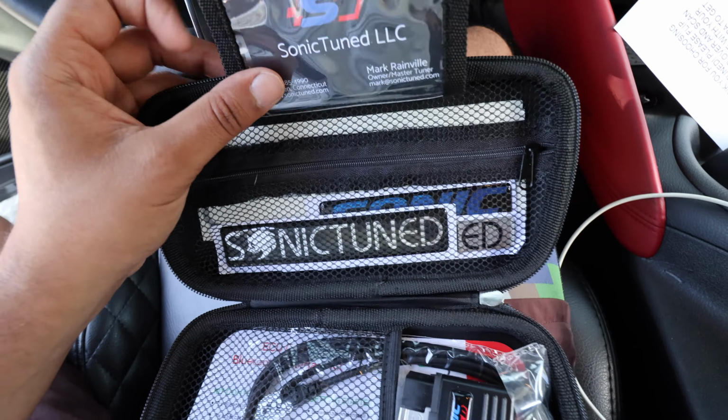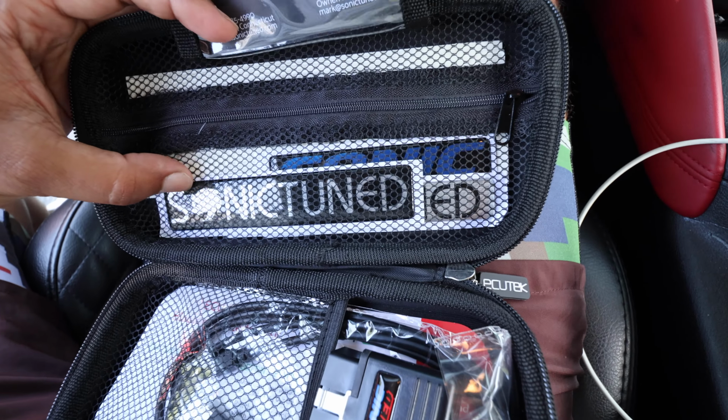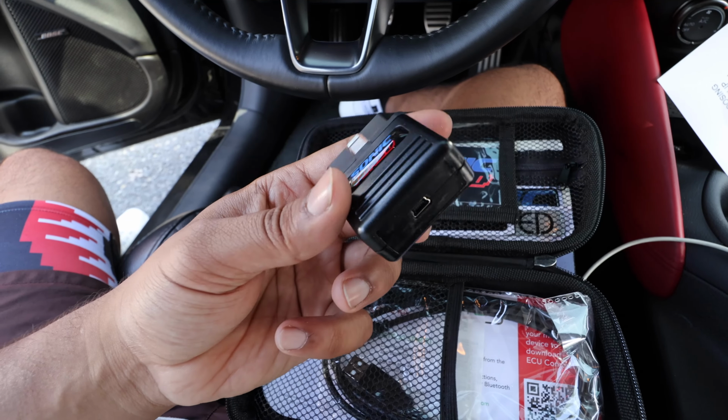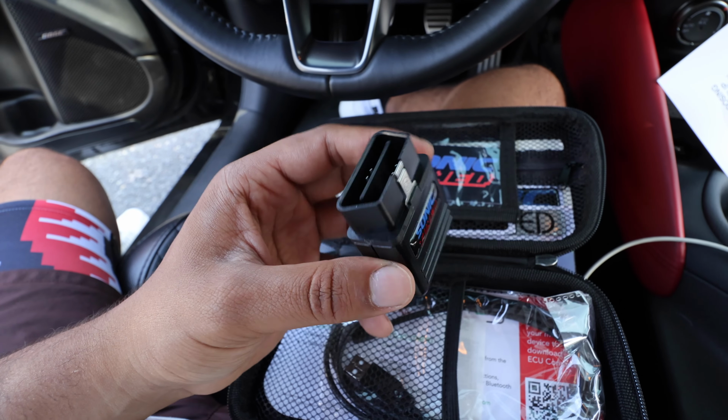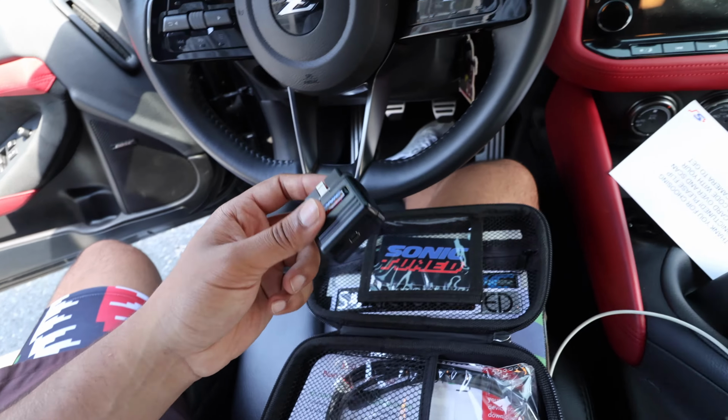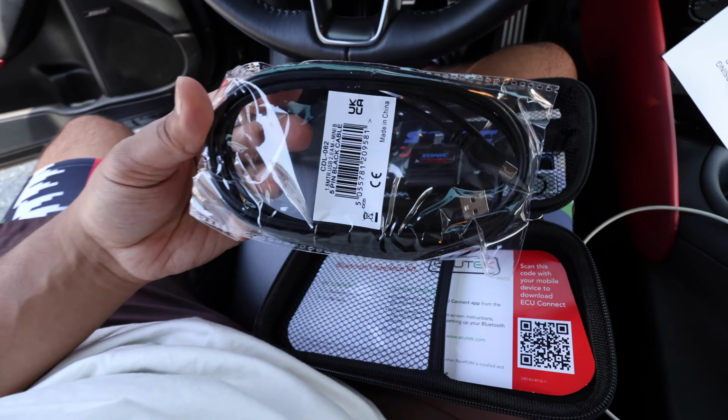We got a little Sonic Tuned card. We got some Sonic Tuned stickers. Oh, these are like the decals that go on the back of your car. We got a little OBD2 port reader, so I guess this is the thing that connects with your phone. Obviously it connects into the OBD2 port, and then it just relays information onto your phone. And then we got a little USB wire if we want to connect it to a computer.